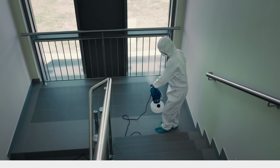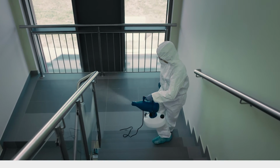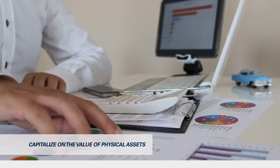If you had that same kind of insight into your other spaces, you would know what space needs to be cleaned and when. If it's occupied or not occupied, that would influence the type of conditioning you provide, which also has a benefit on energy management. So a demand-driven cleaning model really allows you to provide a greater efficiency in your space and really capitalize on the value of your physical assets.